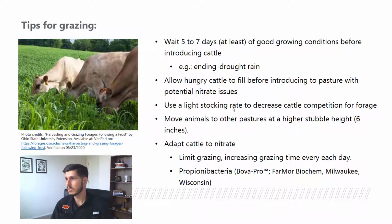Now, if you know that you have nitrates in your forage and unfortunately you need to live with it, because it's what you got and the conditions are not good for those nitrates to go away very easily, you can adapt the cattle to nitrate. So what you need to do is limit the grazing of those nitrate forages and start to increase the time of grazing day after day.